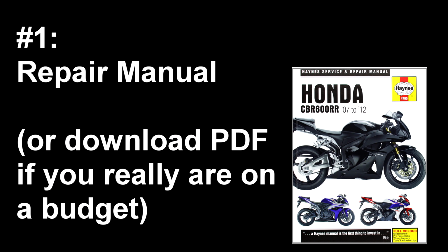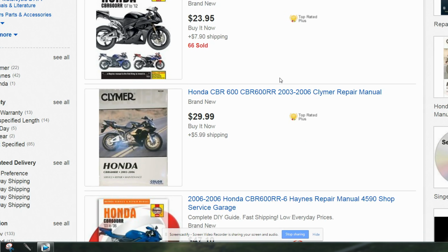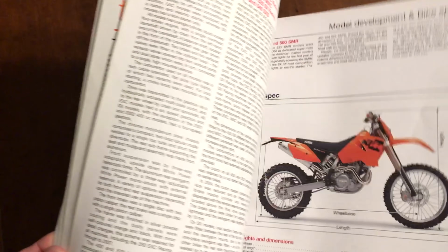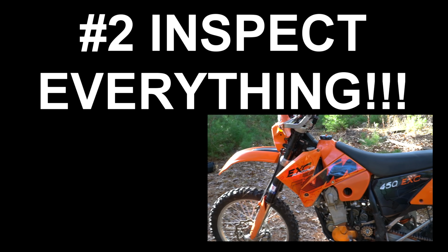Number 1, the first thing you always want to make sure you have is a repair manual. Go on eBay and buy one that's used. You don't really need a new one. They're anywhere from $20 to $50 depending on how new your bike is. Trust me when I say this, these manuals will pay for themselves in many different ways throughout the ownership of the bike. They have all the information you could need to work on your bike, and I would say that it is essential.